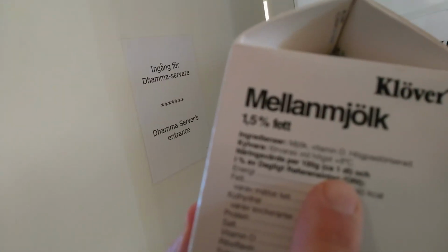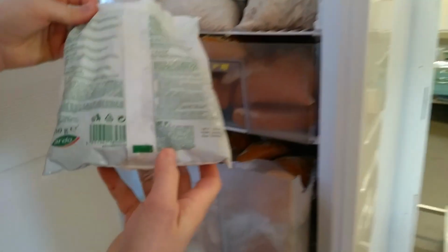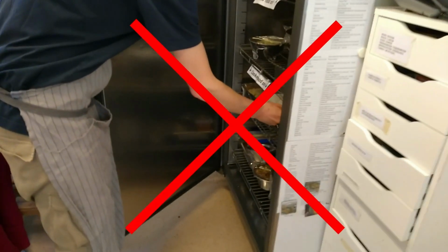The cold chain may never be broken. This means that items which should be stored at maximum 8 degrees should never go above 8 degrees, and items which should be stored at minus 18 degrees should never go above minus 18 degrees. Hot food should never be placed directly in the fridge, as the temperature is then raised in all the items in the fridge, and the cold chain is broken, resulting in faster, unsafe bacterial growth.